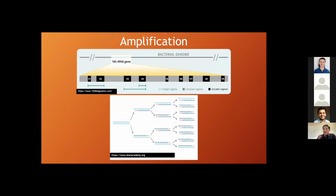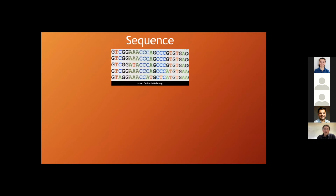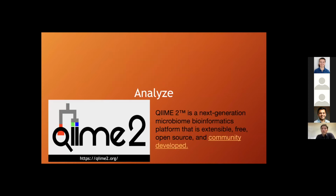Once we add the primers, we take a little bit of DNA and turn it into a lot of DNA using polymerase chain reaction. Then we run that data through a sequencer. We get lots of A's, C's, T's, and G's back, and a giant file that we can then run through QIIME2. This is the world's leading microbiome data science platform, which I'm proud to say was developed by our lab and is maintained by our lab.